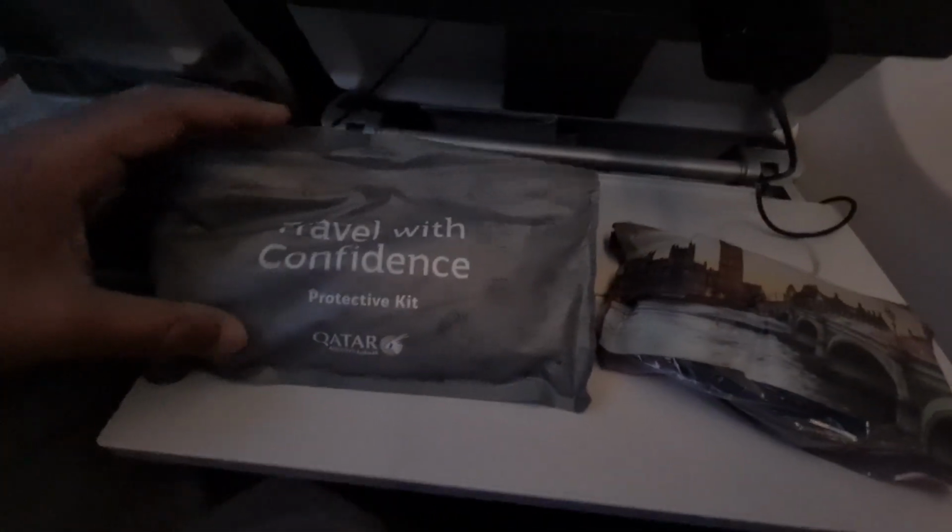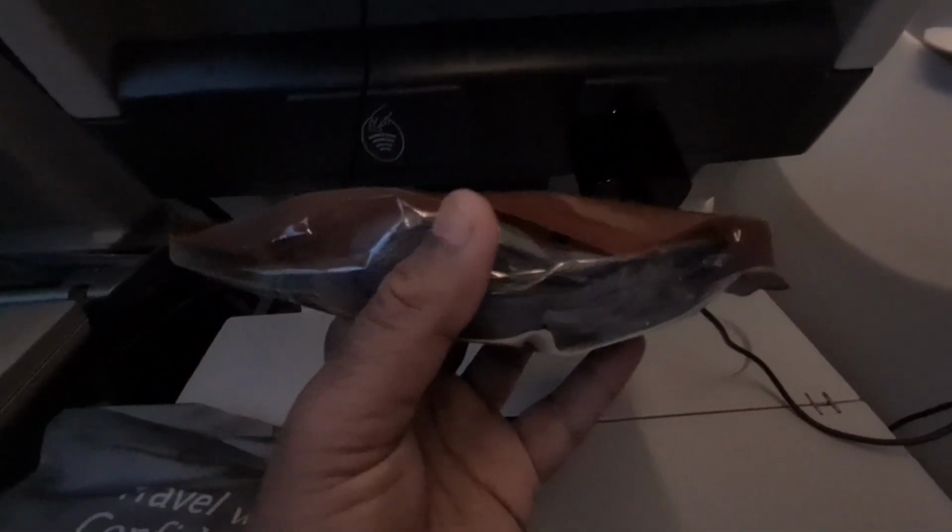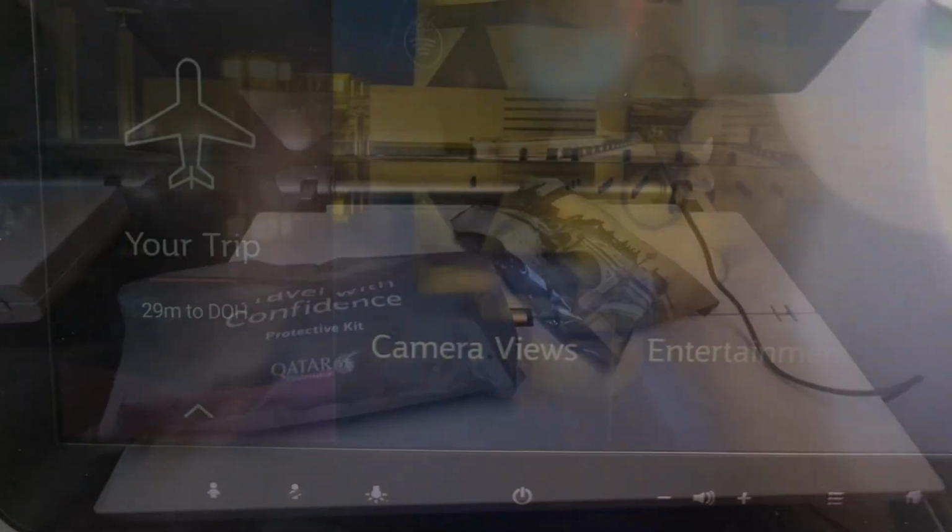Then we also got a Travel with Confidence protective kit, which included masks, sanitizers, all sorts of stuff. Other than that, a sort of amenity kit which had socks, an eye mask, toothbrush, toothpaste. Pretty good. Time really does fly when you're on an airplane.